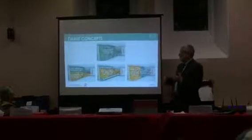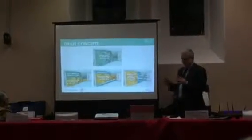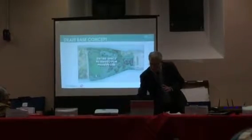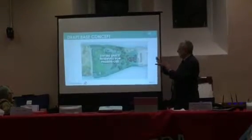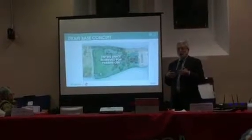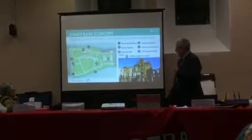The second most popular one was this one, keeping the entire space reserved for passive use. Then we said, okay, let us take a look at the draft-based concept, the one we have here. We don't really change this, but there are improvements that we think should be thought about and considered. So let me just go through them.